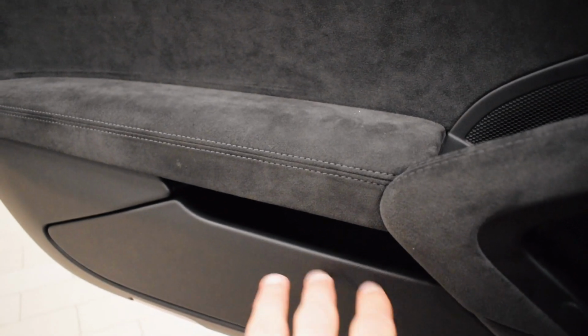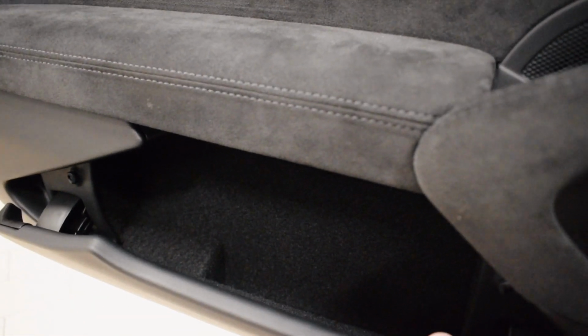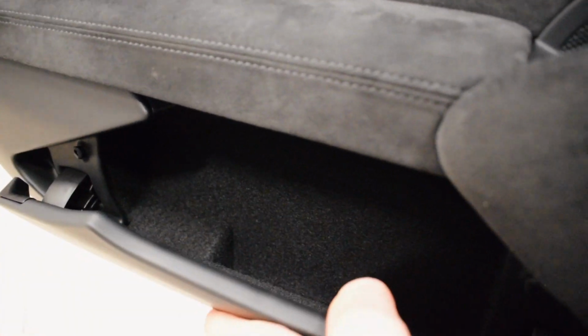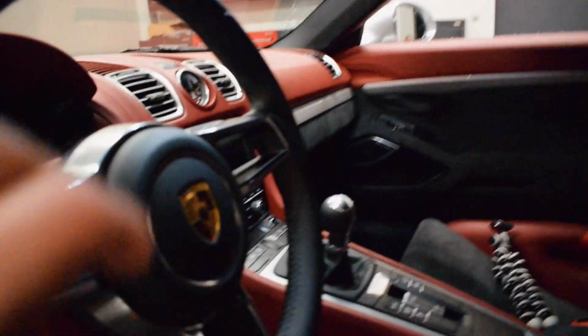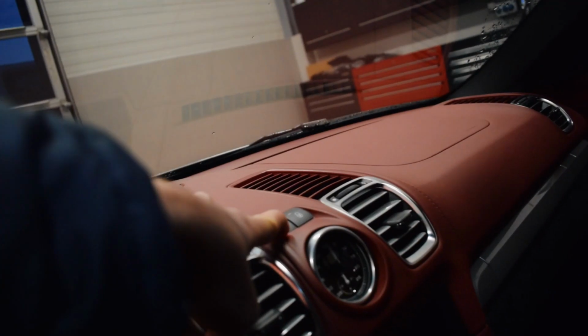And what's also really cool about these cars is that you have an extra storage in the door sills, which is quite handy, I'd say. For example, in the summer, if you want to store some sunglasses, that's possible by opening this little storage in the door. What's also really cool in this car is the position of the blinkers outside.